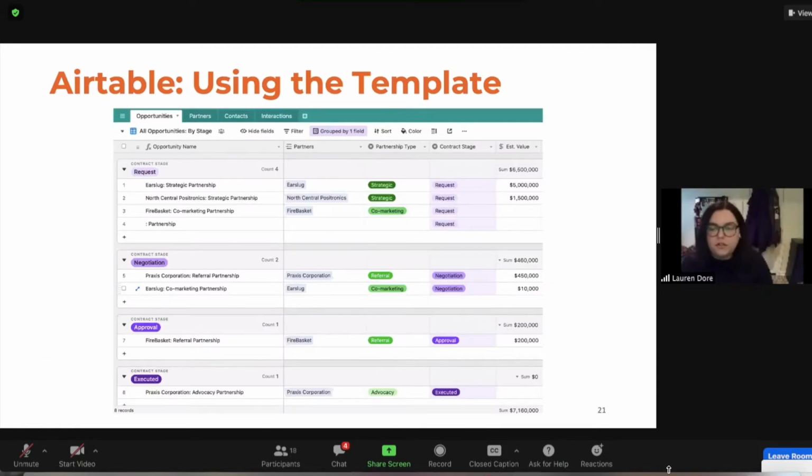And finally, the opportunities tab, which is kind of overwhelming to look at first, but it breaks it down by the contact stage. So we have request, negotiation, approval, and executed. And so it's easy to move companies throughout the stages. Say you're in the request stage, that would be if you just sent out an initial email, you might put them there. If you're in the approval stage, maybe you sent them a contract and they signed it, you're just waiting for the money to come in. So it's great to move it around.